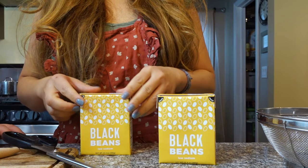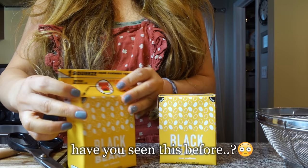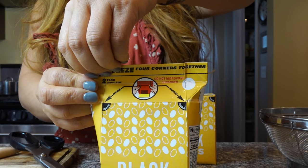Now we gotta wash the beans. You don't even need a scissor for this. You just squeeze four corners together. I'm literally gonna try this. Squeeze four corners together. Tear.